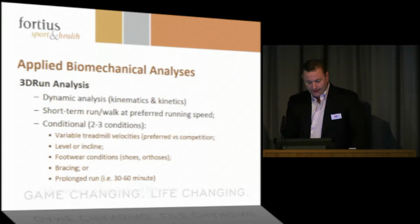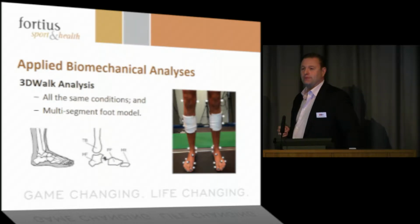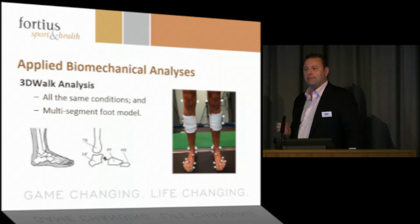So we do the run, and the walk is very similar. However, we often use the multi-segment foot model, the Oxford foot model, to try to get more information about what's happening at the level of the foot and within the foot. And this has been a fantastic tool for us.